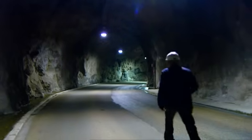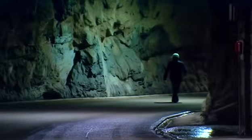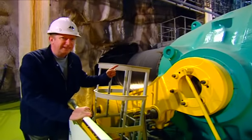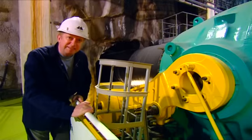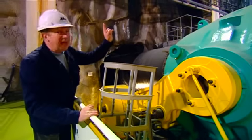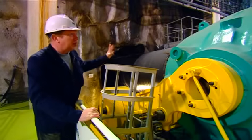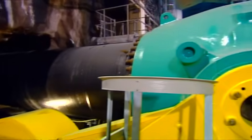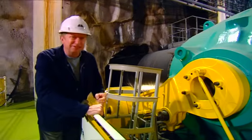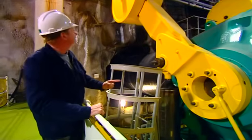The whole process starts deep down in the depths of the mountain. This is an inlet valve. It is the biggest valve I have ever seen. It's holding back a column of water 600 metres up there, up to Marchlyn Mawr Reservoir. And when it's released, a column of water is powered through there and turns the turbines, which turn the generators. There are 6 of these controlling 6 generators.